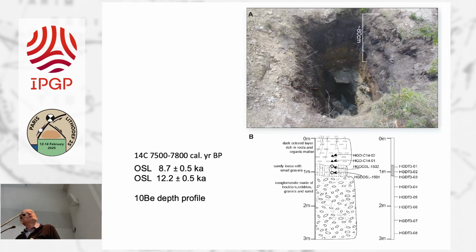Some C14 ages have been done here in the lower part of the soil, and some OSL ages in the fine-grained sand here. And these are the ages that are obtained, about 8,000 years for the C14. Okay, I try to go quickly.